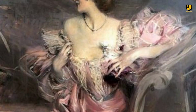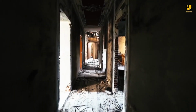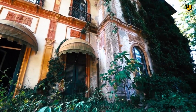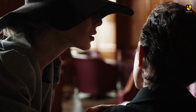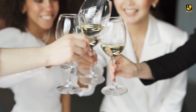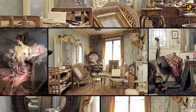As they marveled at the artwork, they couldn't believe their luck. How had such a stunning painting ended up hidden away in this forgotten place? They imagined all sorts of stories about the woman in the painting. Was she a secret lover, immortalized in art? Or perhaps a long-lost family member, remembered fondly by those who once lived in the villa?